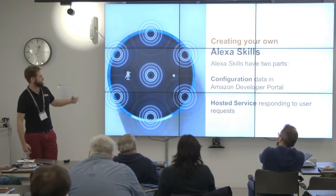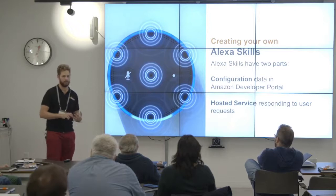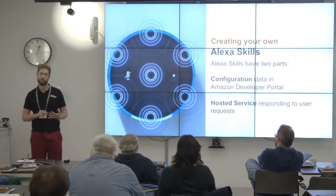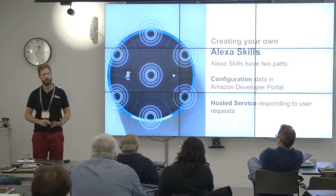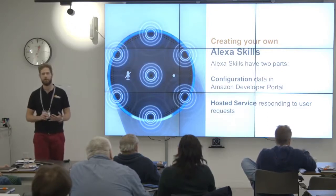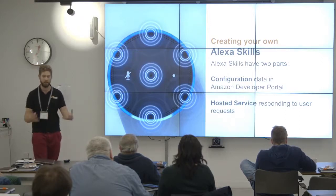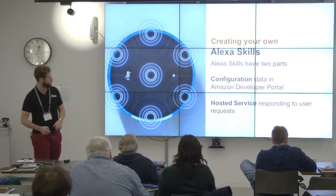So there's two parts that make up an Alexa skill. First is the configuration information that's done through the Alexa development portal. That's also the interface you register your skill publicly. But long before you register your skill to be used by the general public, you're able to demo it and to develop it in a sandboxed environment where it's only available on your own Alexa devices.